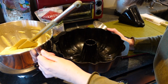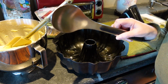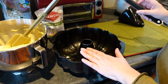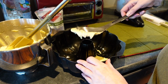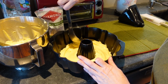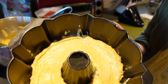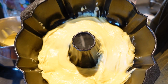I have my batter. We are going to put about a third of this batter into the Bundt pan. And I'm going to eyeball it with this big spoon. I guess you could be fancy and divide it into 3 even layers, but I'm not going to be fancy. I'm just going to eyeball a third of this batter into the bottom of this Bundt pan. I made sure the bottom of the pan is covered, but that's about a third, maybe a little bit more than a third of the batter. Now I'm going to sprinkle a layer of marshmallows, chocolate chips, and nuts.